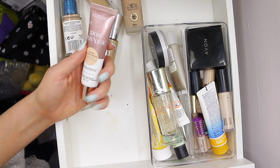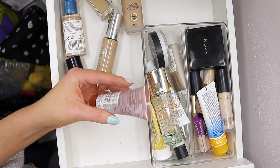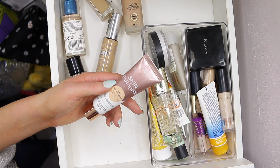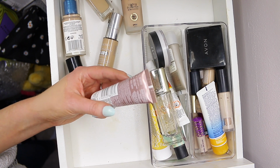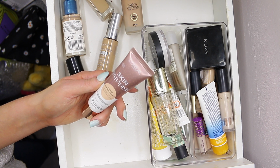The L'Oreal Skin Paradise, I really like this, but I haven't worn this in such a long time, but it is one of those foundations that you can only really wear if you have not a fair skin tone. So I know for a fact I will not be able to wear this when I am pale, but this is very, very pretty on the skin. It's also got skincare benefits if you do have acne as well. It's a CC cream or tinted water cream.